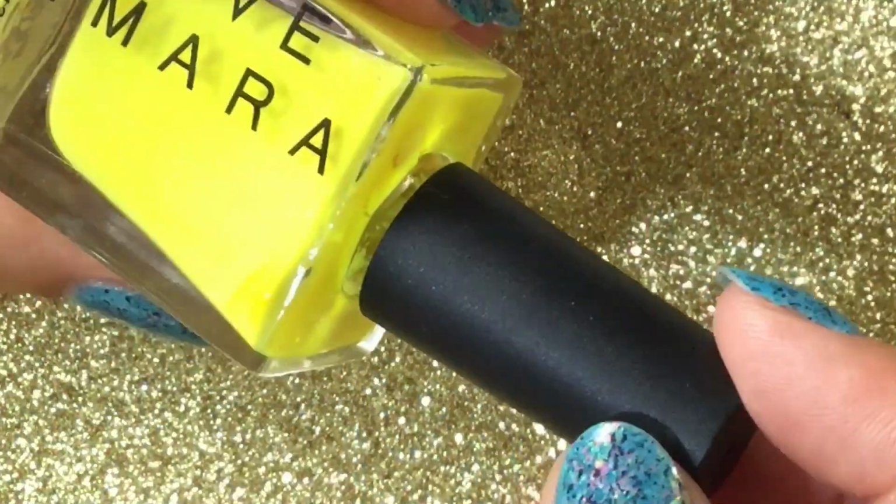And then this yellow, I don't remember if the formula was good or not, but it's called Traffic. If I were to put out a collection of creams, this is what you would see. Like I said, I'm going to test formulas, maybe swatch them on my nails. If the formula hasn't held up, I'll get rid of it. If the formula has held up, I will keep it. But I don't want to bore you with that. So that's my plan for those.